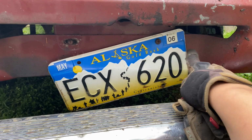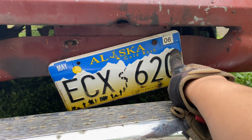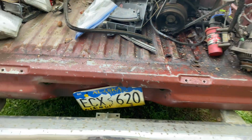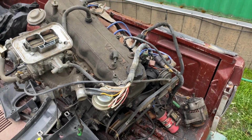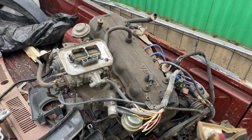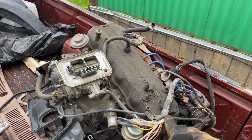So the last time this vehicle was driven was 2006, or at least it expired in 2006. That's quite some time ago, man. Crazy. So this motor here is still good. This is a 22R as well. So the guy that I got this from, he had a truck which was like a first gen, and it had a 22R, and this was the engine out of it.